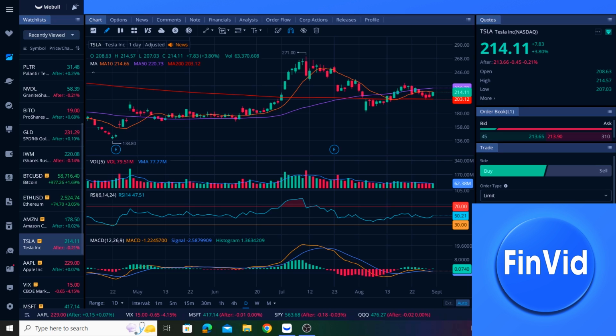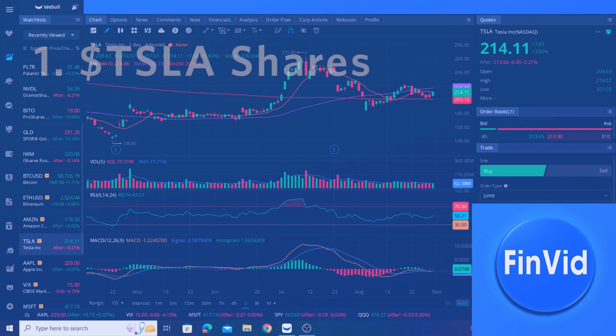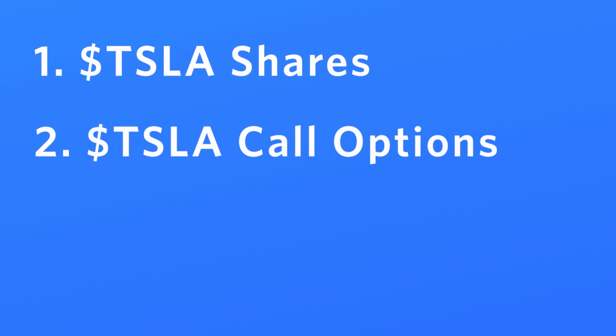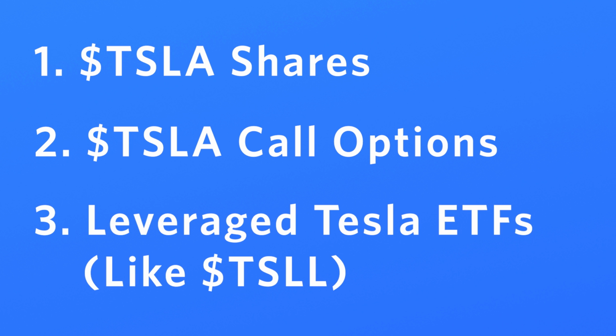Okay, so I've given you a brief overview of my reasoning behind this trade. I've shared with you 4 potential risks to the trade, and now I want to share with you 3 different ways that you could participate in this trade if you wanted to. So the first and most obvious way is to buy shares of Tesla stock. The second option would be to buy Tesla call options, and a third way to play this trade would be to buy shares of a leveraged Tesla ETF such as TSLL, which is a 2x leveraged Tesla ETF.